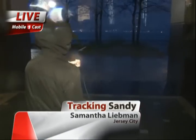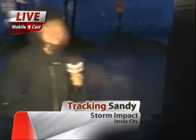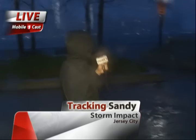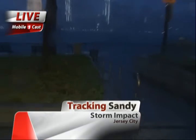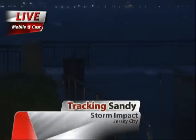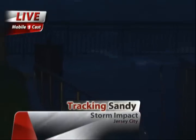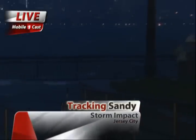The wind is unbelievably strong. I mean, we're having a lot of trouble just staying up. You're going to see me struggle to fight the wind. We're on the banks here of the Hudson River, and Brendan, I don't know if we can see that, but the water is already coming up over the bank. So high tide hasn't even arrived yet. So if it's only coming up this much now, imagine, they're thinking maybe 9-10 feet up here.